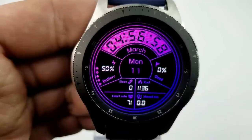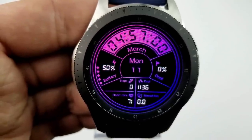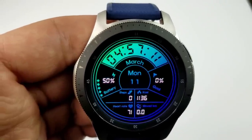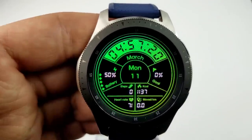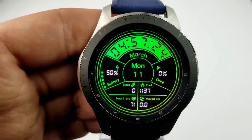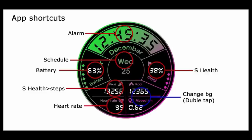And then in the bottom part of the face, you have four different panels which hold your steps count, your calories burnt, your heart rate, as well as your distance traveled. This one also comes with a variety of very bright and vibrant colors, and you also have six fixed app shortcuts.